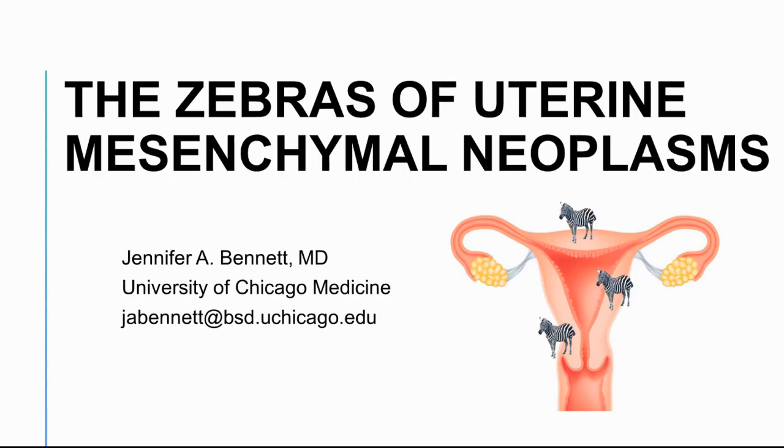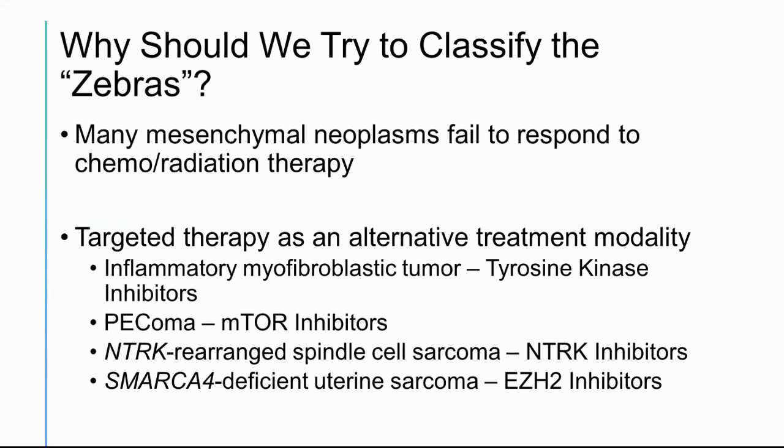So today I'm going to discuss the zebras of uterine mesenchymal neoplasm, or those oddballs that you don't see in everyday practice. So the question is, why should we try to classify these zebras? Well, many mesenchymal neoplasms fail to respond to conventional chemo or radiation therapy regimens. Thus, targeted therapy may be an alternative treatment modality in treating these tumors. Examples of targeted therapy include tyrosine kinase inhibitors in inflammatory myofibroblastic tumors, mTOR inhibitors in PEComas, NTRK inhibitors in NTRK rearranged spindle cell sarcomas, and EZH2 inhibitors, which are currently in clinical trials, for SMARCA4 deficient uterine sarcoma.